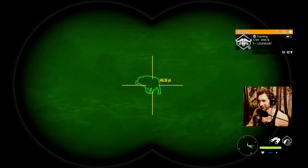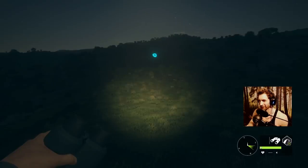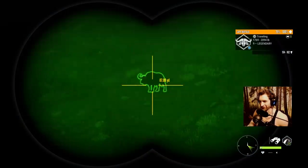All right, guys, there he is. We found him for, I think, the fourth time now. But this time, I think we finally have a good setup. He's out there about 140. We have our tripod set up here, and he should come back this way to get a drink. He definitely knows something's up, but we have a decent spot here, so he really shouldn't notice us too much.